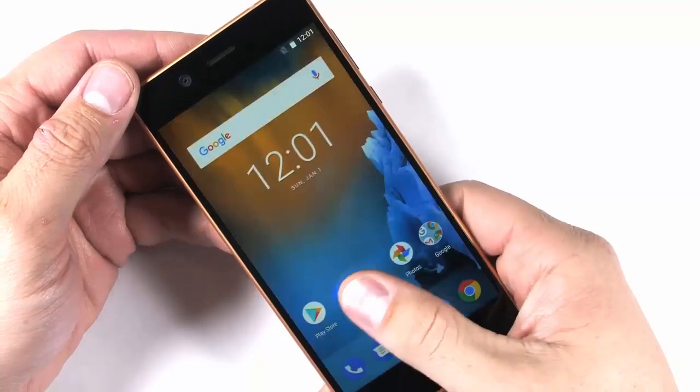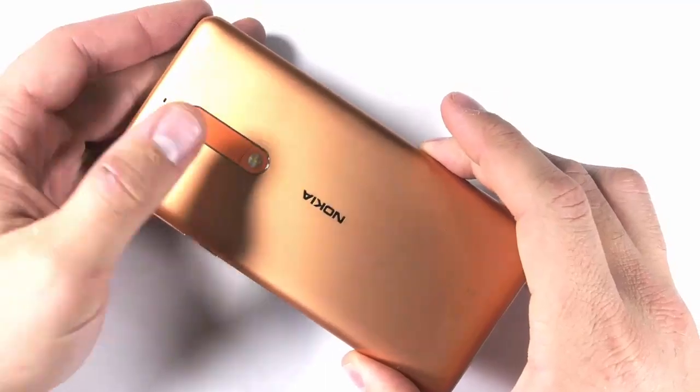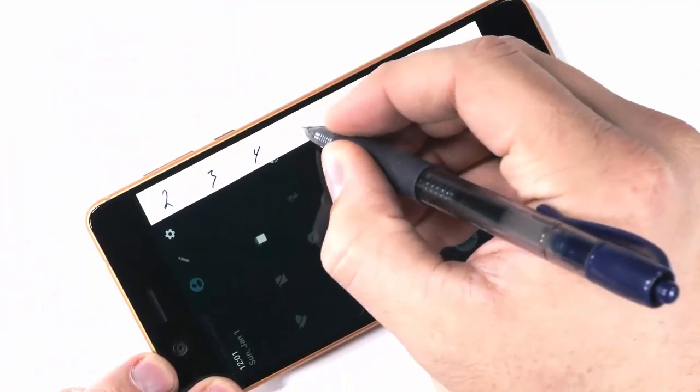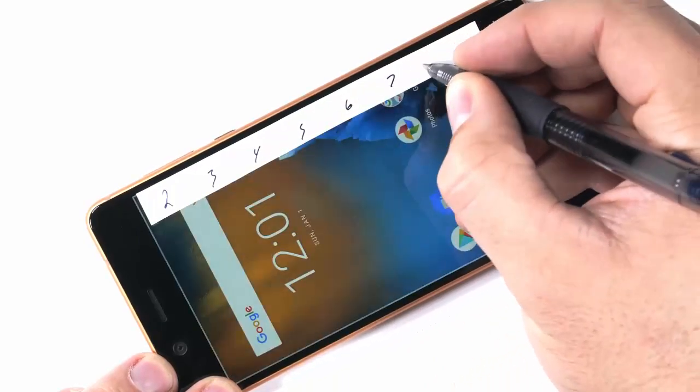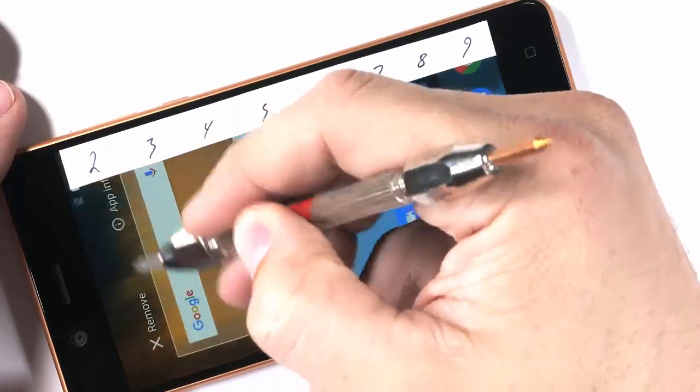Nokia phones are pretty inexpensive and extremely popular all over the world, but also really hard to find here in the USA. There are a couple on Amazon that work well with the GSM networks, so I'll link those in the video description. This beautiful copper brown is going to be subject to my rigorous durability test, just like every other phone. And it has been scratched.